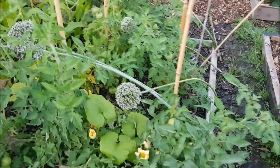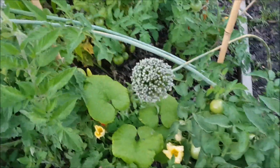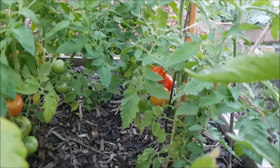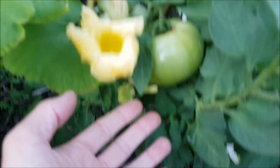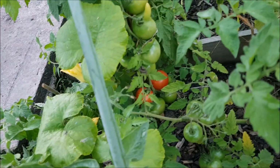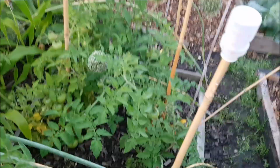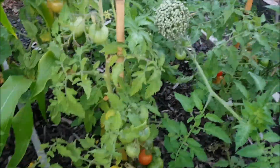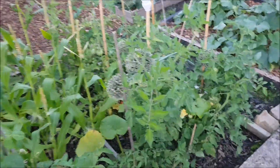So really impressed. So this section here, the tomatoes, they've done really well. This is Cocktail Crush. There's some lovely ripe ones at the back. Look at the size of them. They're massive. Again, a hand comparison. Look at that. That's ginormous. So I'm really impressed with that. I seem to be the only one that's done a lot of tomatoes down the allotment, but they are a fantastic variety. So absolutely we'll be doing the Cocktail Crush down the allotment again. Really recommend it.